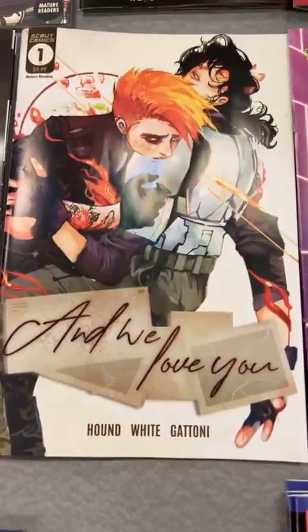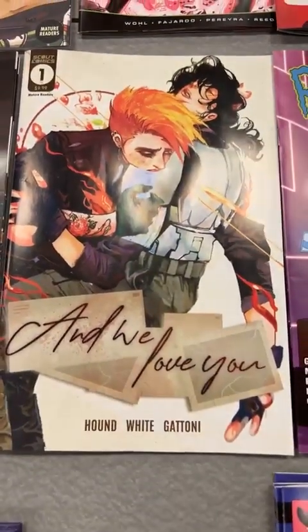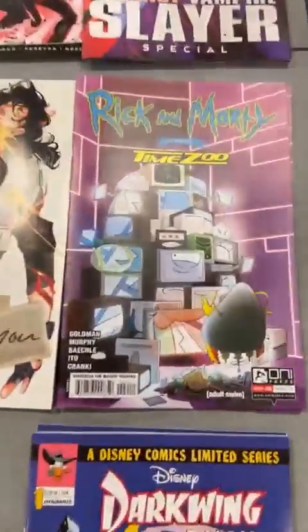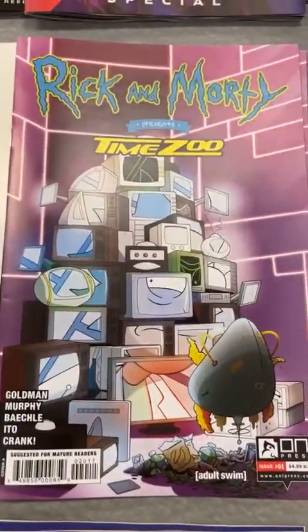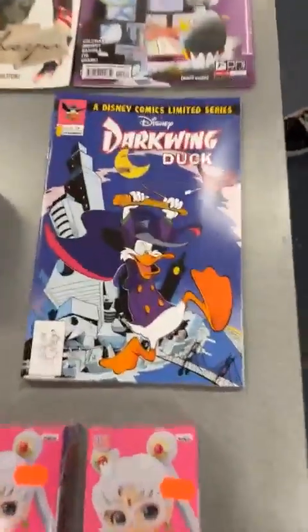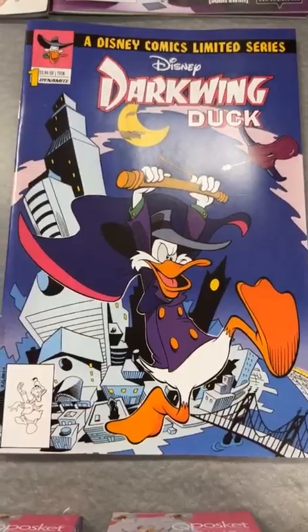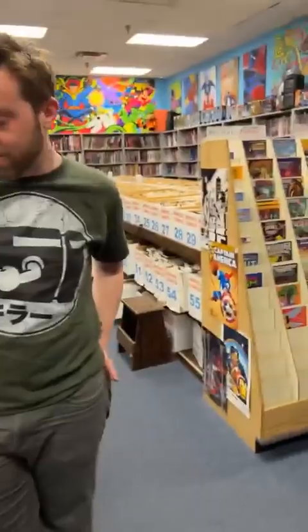From Scout, there's a one-shot this week called And We Love You. It's a great story about soldiers in love and war, very artistic and a very good read for $10. It took me about a half hour to dwell on it, but I was reading quick because of Tuesday shenanigans. I like that one a lot. Then Rick and Morty has a new miniseries starting, Time Zoo. One last single issue this week before we get to kid stuff and other merchandise: Darkwing Duck reprinted facsimile edition number 1. Just like you remember it, and now with a new price.